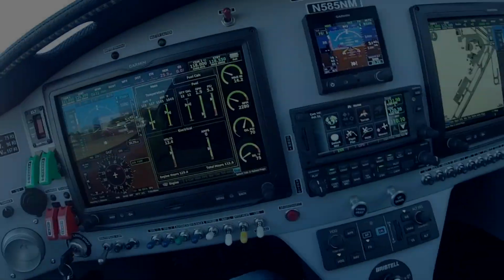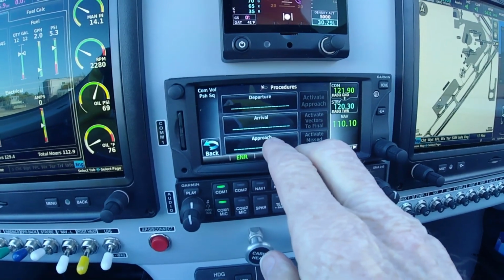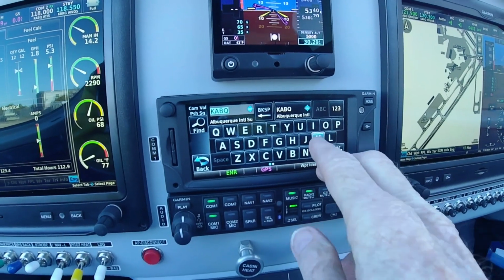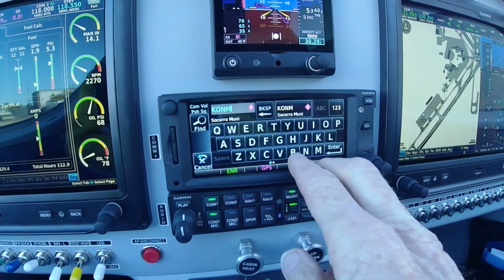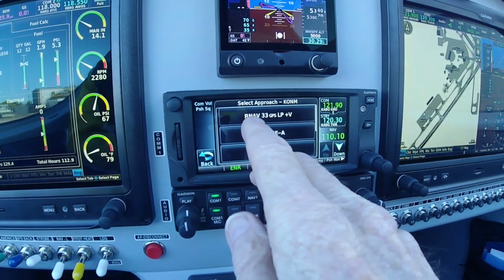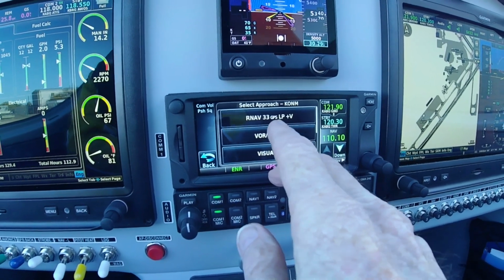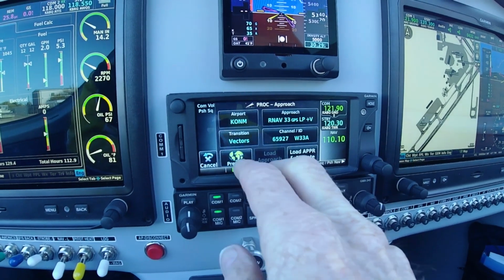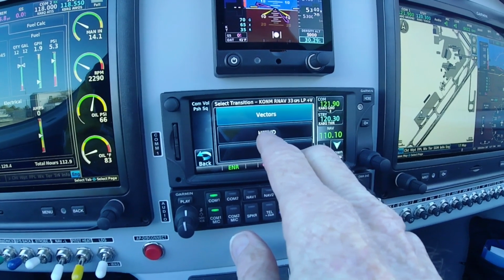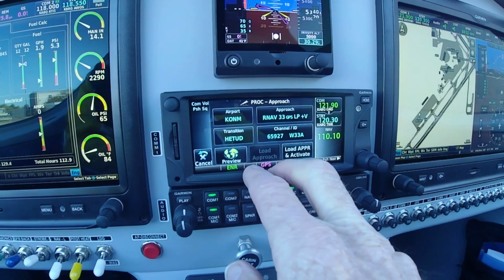I'll go ahead and show you loading the procedure. We'll do procedure, approach, and the identifier is KONM, Socorro Muni, enter, and we'll do the RNAV 33 LP plus vertical. So we'll load that, and we don't want that, we want HETUD, which is just before the final approach fix, an initial approach fix. We'll do that, load and activate.